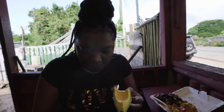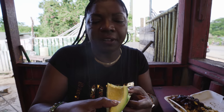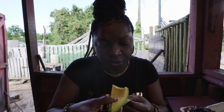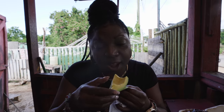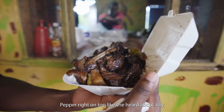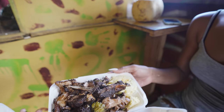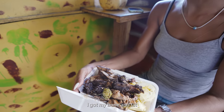What's the texture? Is it like a dry type of pear? No, this one is not dry. Not dry. You know, but the flavor picks up. Yeah, this is good. No, listen. I'm done. Mm. Ooh, pepper red pants up. She here for you. Yeah, man, she knows I didn't like her pepper, man. Thank you. I'm gonna get my bone and my fat.